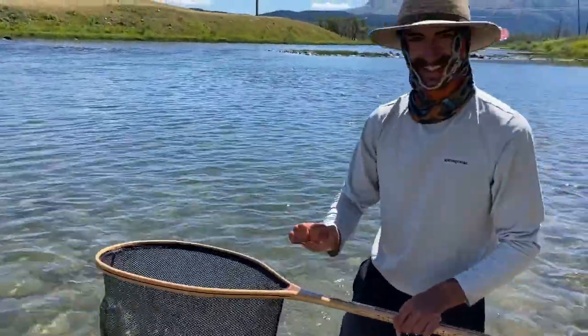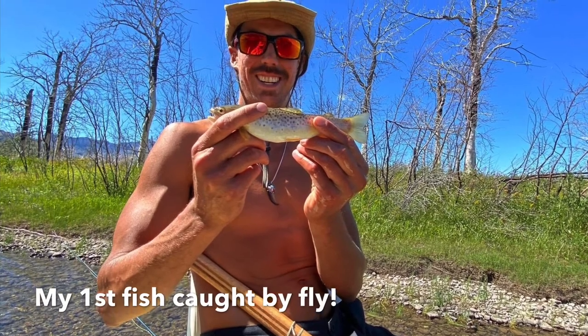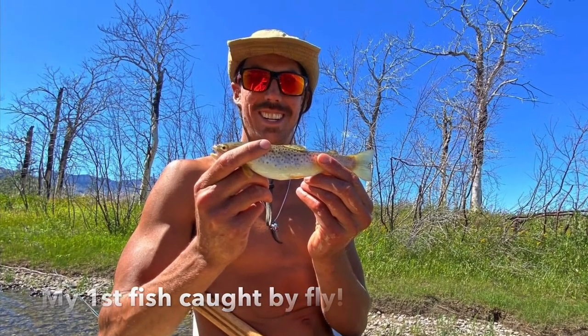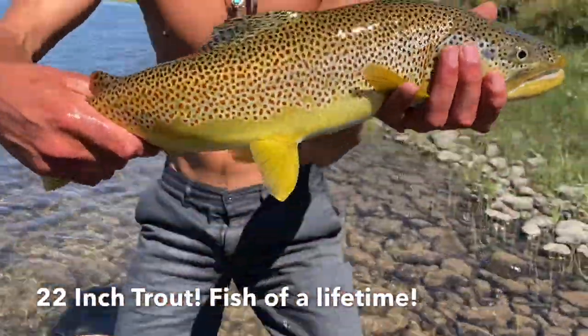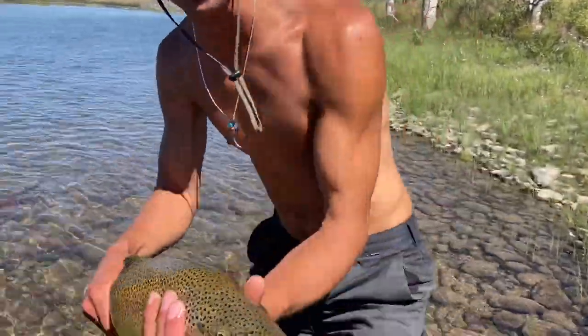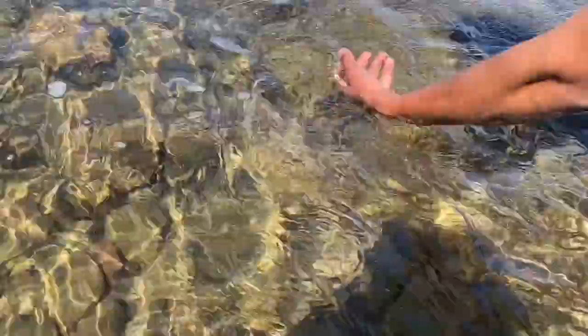Another successful fish. Whew. This is my first fish I've ever caught on a fly rod. Just learned how to cast that morning, so I was happy, but more was to come. Roll it? Yep. All right, here we go. My first big fly fishing fish. Brown trout, beautiful. Thanks, buddy. We'll catch you next time.